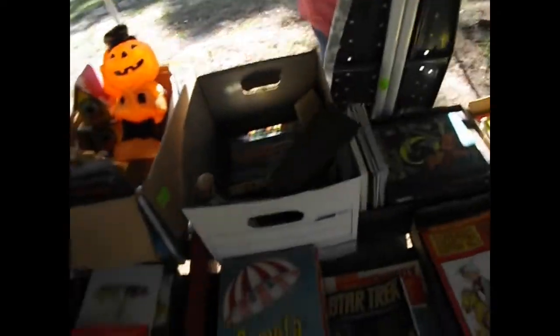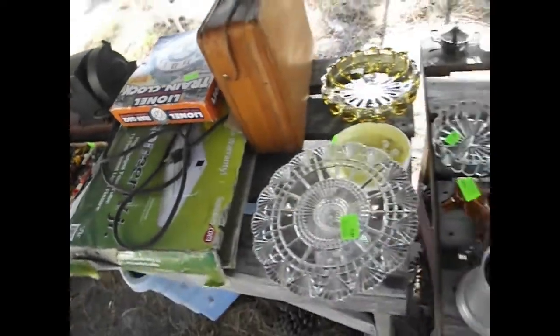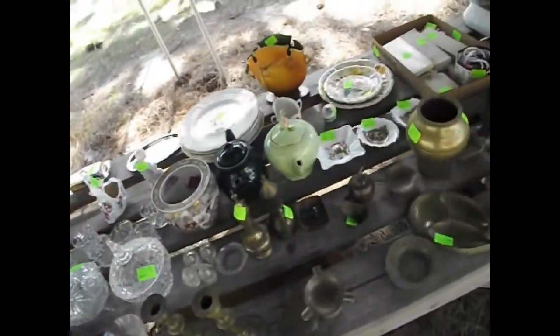Prop. Steering wheel. Cables, anchor, flare guns, nuts and bolts, self-tappers, president collection, coin collection, empty box, heaters, seashells, all sorts of neat little stuff here. Kids' books, comic books, toys for the kids, toys for the adults. Train clock. More glassware. Brass.